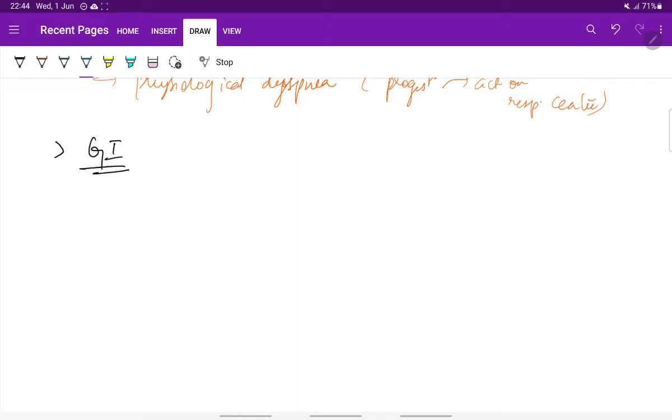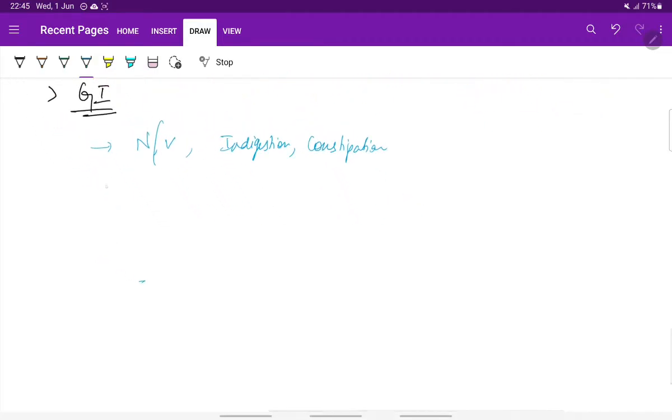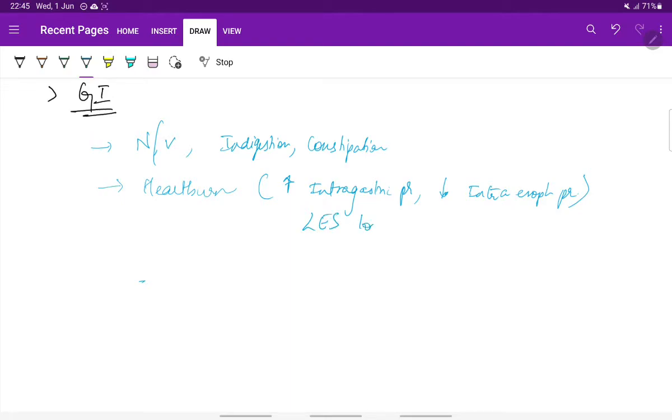Most of the pregnant women, as we all know, present with nausea, vomiting, indigestion and constipation. Also, there is heartburn, which is common in pregnancy. This is because of the increased intragastric pressure and decreased intraesophageal pressure. And also the lower esophageal sphincter tone is relaxed. That is why this leads to gastroesophageal reflux disease, which in turn causes heartburn.